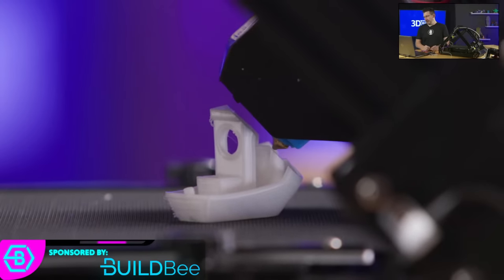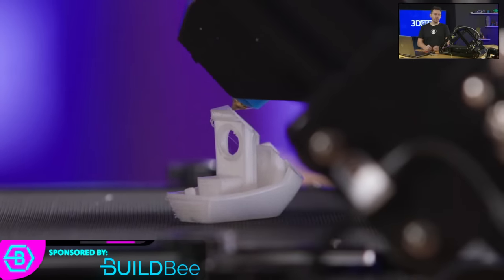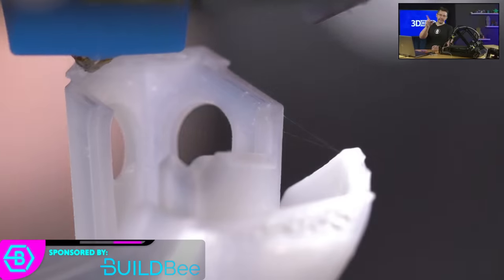Real quick, John Stern, the FL Sun Super Racer is, I believe, below 500, so good call on that. I forgot, that's the printer over there in the corner.